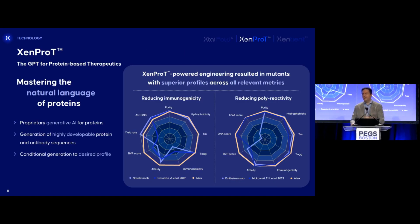Okay, so moving on to our other AI platform, ZenProt. I like to think of it as the ChatGPT for antibodies. It's a large language model that has learned the alphabet of proteins, and we utilize it in a whole host of different ways. Very similar to ChatGPT, some of the ways that I use ChatGPT, I'll put in a bad sentence that I've written, and then it'll give me a good sentence.